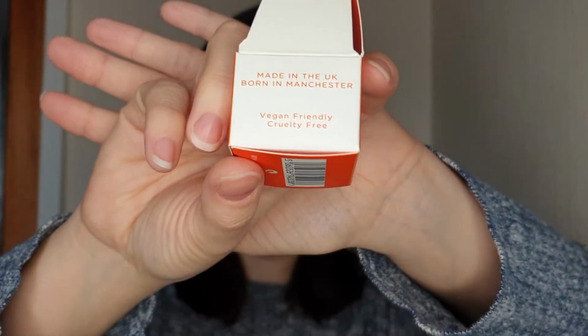And what I particularly like about this is that it is made in the UK and born in Manchester, which is near my home. I don't live there anymore, but I used to. It's where I grew up. And it's nice to see a brand making its products in the UK, which is where I am living, and so it's not costing air miles flying in and fuel and all that kind of stuff, but obviously I don't know where every individual ingredient comes from.